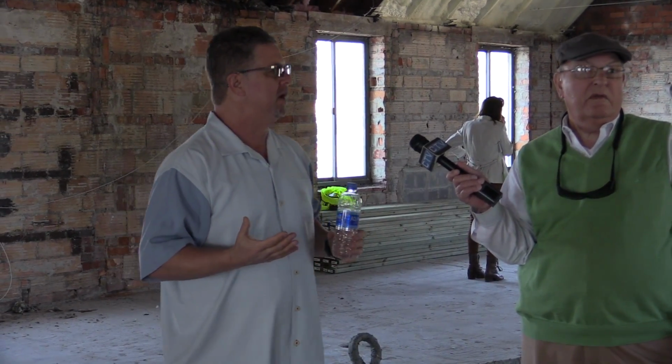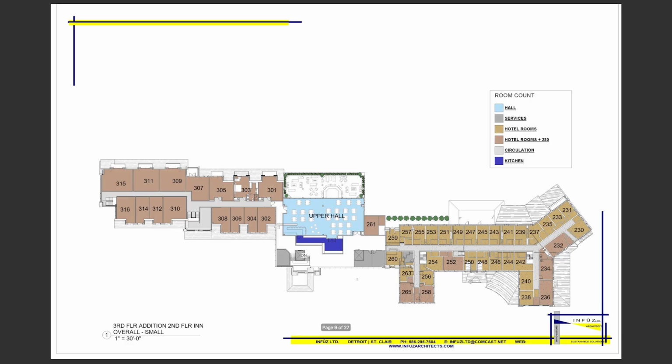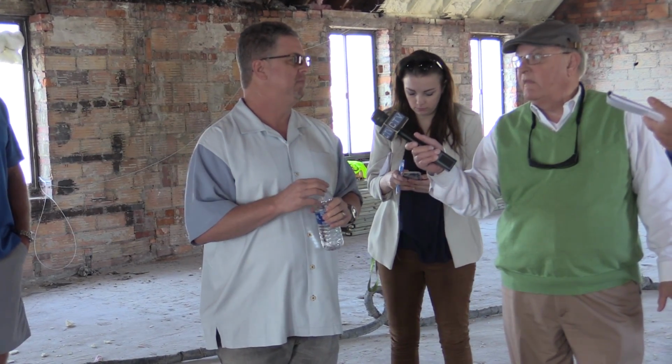rooms even greater. How many rooms will you end up here? It'll be what it was. Okay. Yeah. I can't remember the exact number. The historic piece of the hotel, I think, was 41, and it'll still be the same. You took out all the air conditioners and... Well, there's no P-tax. I mean, we're doing a different concept up there.